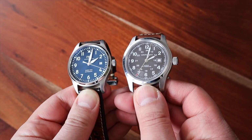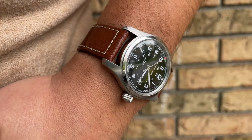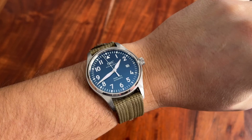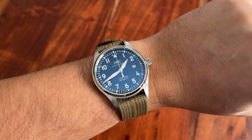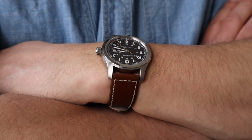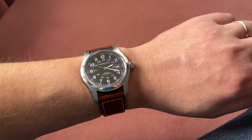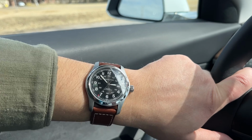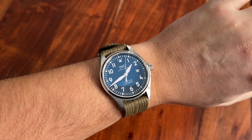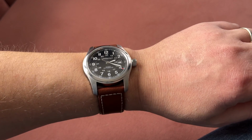If you ever were thinking about a pilot or a field watch, these two models probably crossed your mind. I happen to have them both in my collection for a long period of time, so in this video I've decided to do a comparison between these two. I will compare my two long-term companions, a Hamilton Khaki Field Watch and IWC Mark XVIII.